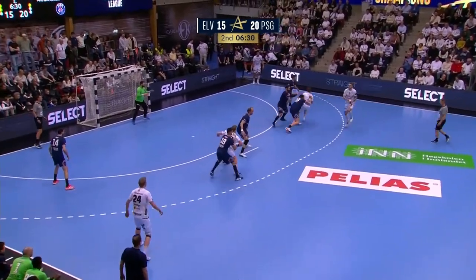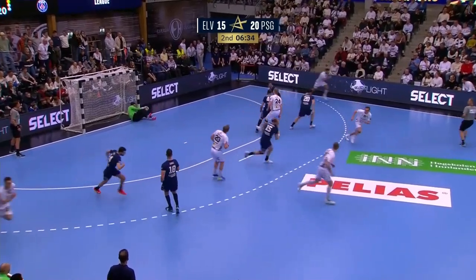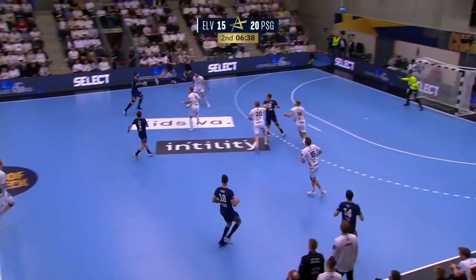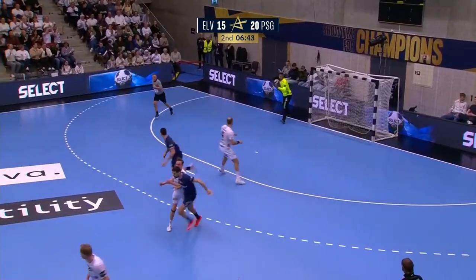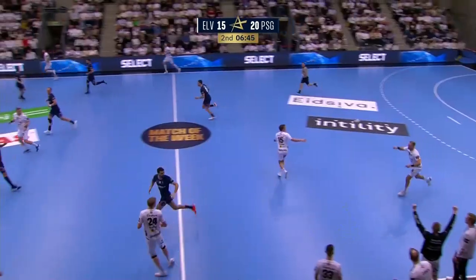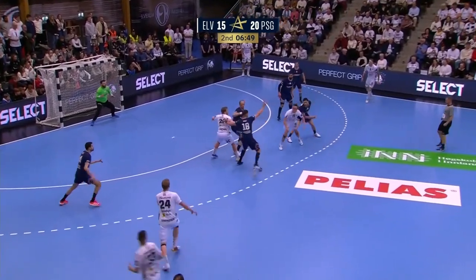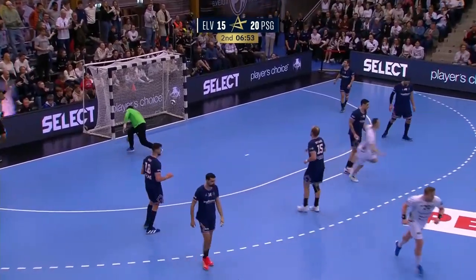Grundahl lays it off to Moen. Pass to Johansson. He's got space, but saved again and caught again by Gentil. Steins out to the left-hand side. Overlap on the wing, and it's saved again. He bails them out once more, Emil Emsgaard. Grundahl plays it across. A bit of a risky one, and it's a good finish out in the left wing.